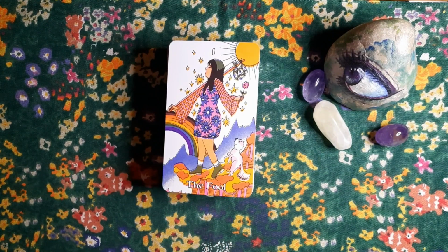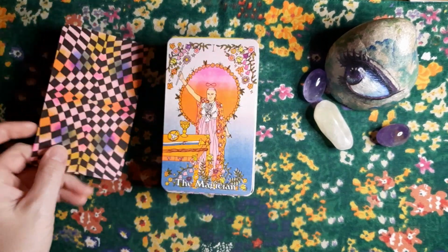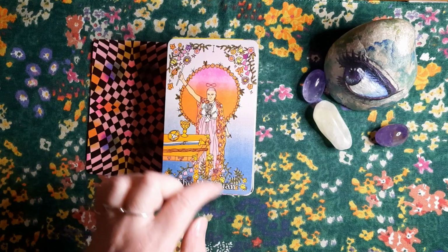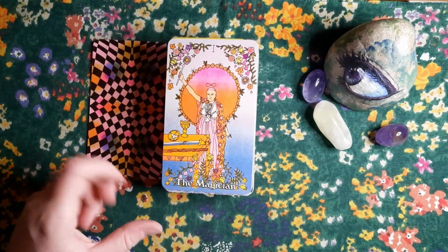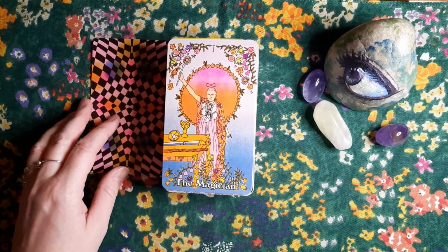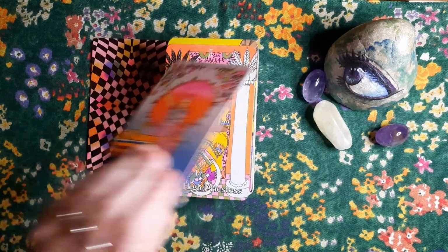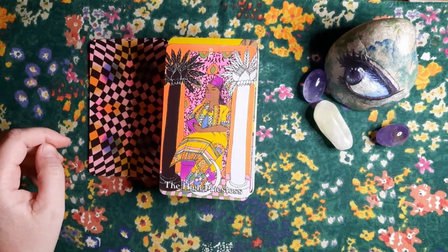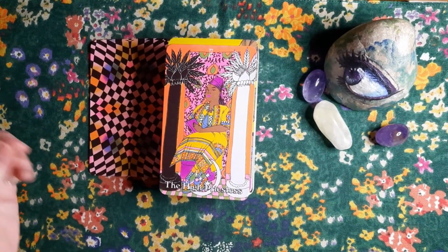What can you say? What can I say? Hashtag colour me freaking happy. Amazing. I love this Magician. I love this star robe, and I love all these flowers framing the Magician. I think it's amazing. And I love that the Magician has got pink hair. Beautiful. The High Priestess. Wow. It's like a party for my eyes.